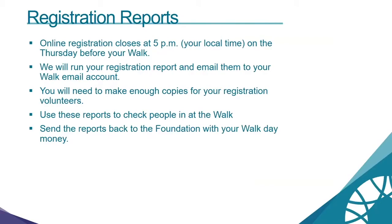Registration reports will be pulled after we close online registration at 5 p.m. your local time on the Thursday before the walk. We will run your registration report and email them to you, to your walk account. You'll need to make enough copies for your registration volunteers. Use these reports, check in people at the walk, and then send the reports back to the foundation with your walk day money.